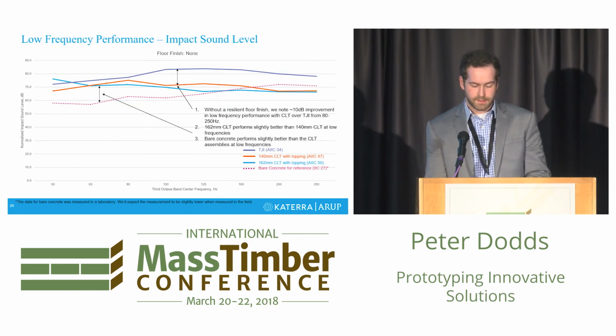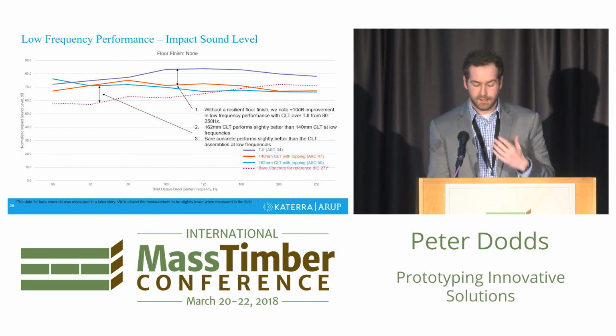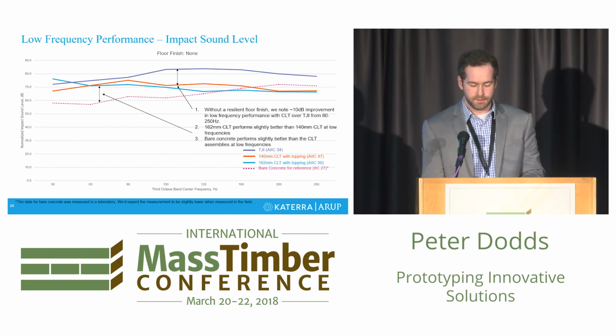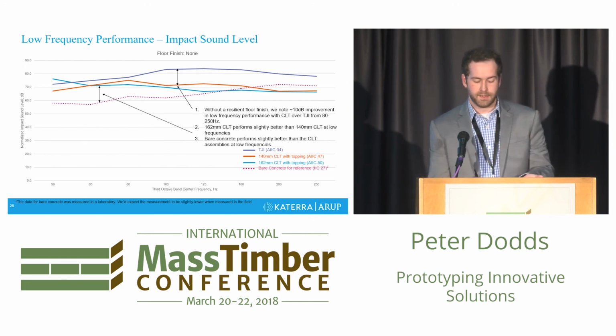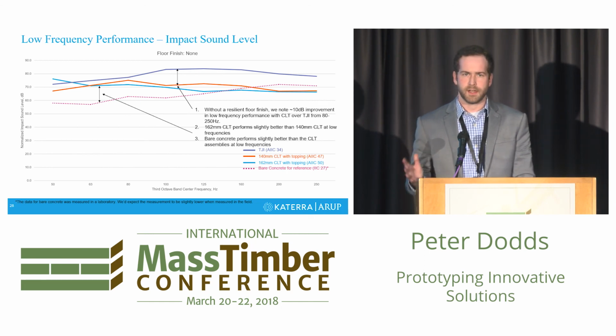Looking at the impact isolation, so switching our mind to think that the lower lines are better, we can see that concrete is still providing us with the lowest level of sound transmission, but that our CLT is still about 5 to 10 decibels better than the TJI above 80 hertz. Lower than that, the difference between the CLT and the TJI becomes a little less significant, but it's still perceptually relevant to how we might experience sound isolation in situ.